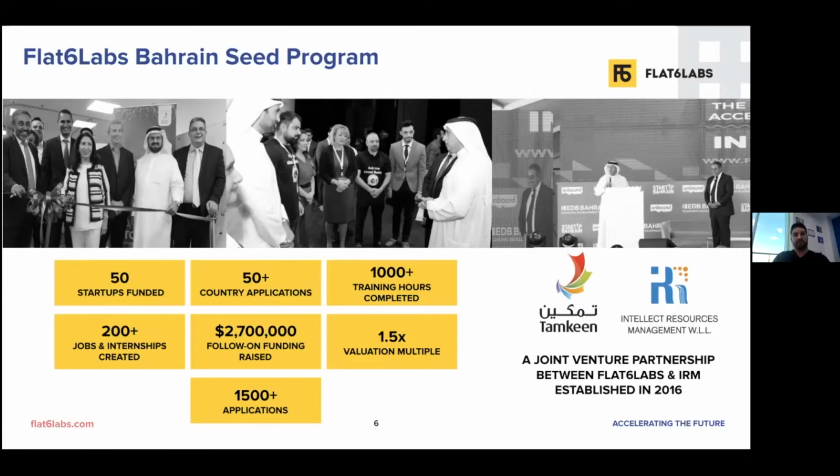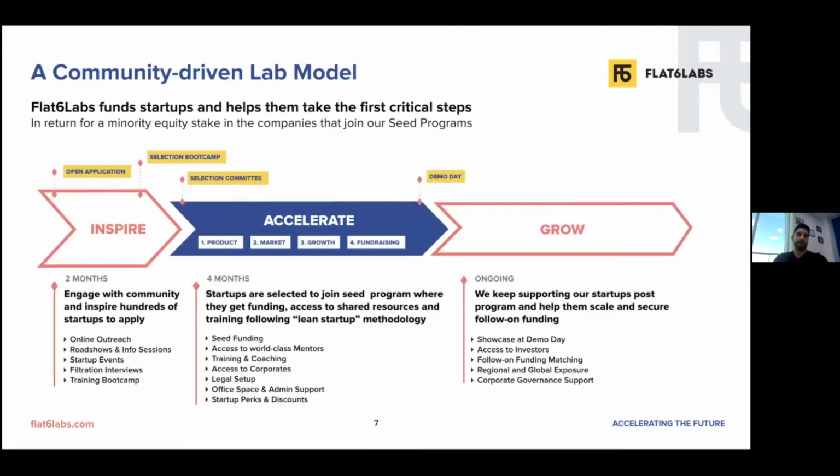So we've invested in 50 startups for the Bahrain portfolio, and we've received applications from over 50 countries with over 1,000 hours of training done. They've raised $2.7 million to date, and we've had over 1,500 applications to the Bahrain program. So just an idea of how it works, we basically do initiatives like this where we have community engagement. We try and support the ecosystem and encourage startup, and we do that through education and workshops. And we do that locally and we do it internationally as well.